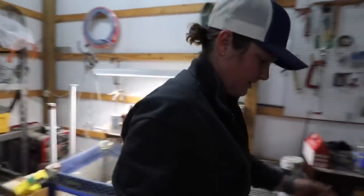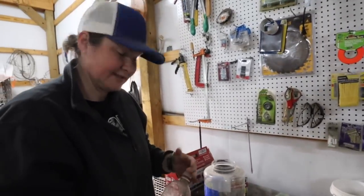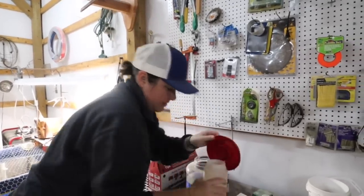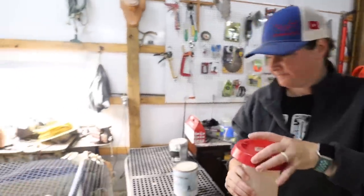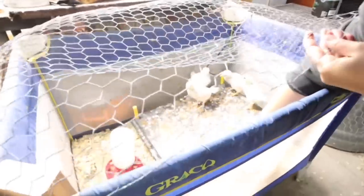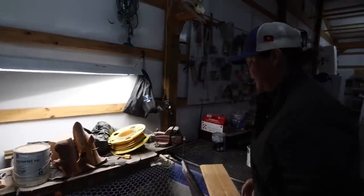I'm gonna go pour this out and then we'll refresh it. So I got it full of water, some apple cider vinegar. They're about to the age when I stop doing that. I don't do it forever. I know some people do, but I don't. The apple cider vinegar helps their gut health as they're small. So put the water in there. Because they're getting big and there's more of them, I'm about to transition them into a bigger waterer.